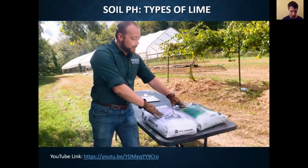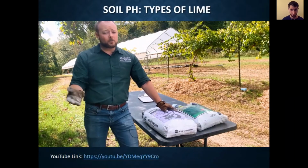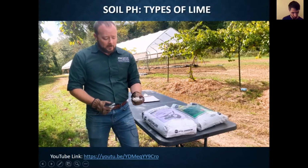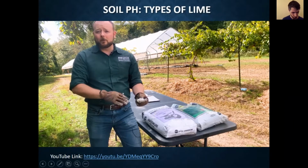Now, if you're not going to get lime in a bag, you can also get it in bulk form. So straight from the quarry, it's going to come powdered like this, pulverized. And typically a quarry is going to have a truck that's able to spread it.